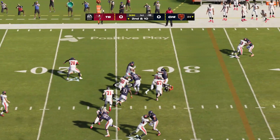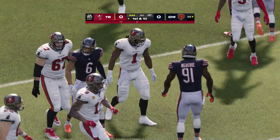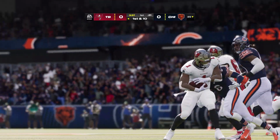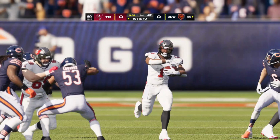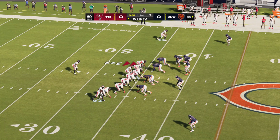Now a third-round pick a year ago. Here's Rachaad White. It's a gain of 11, and the Bucs have a first down. That's a very nice gain there. Confidence-building run. Love the execution up front, and the way he pressed the hole, absolutely perfect. Ball up to the 35 now as they come up on first and 10.